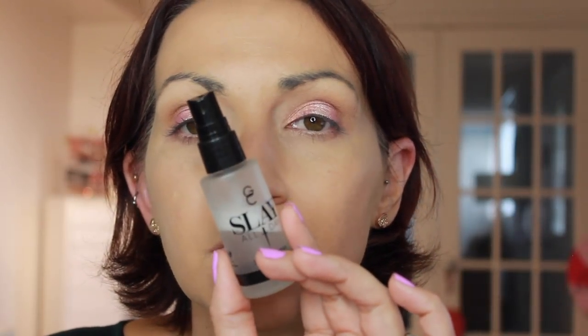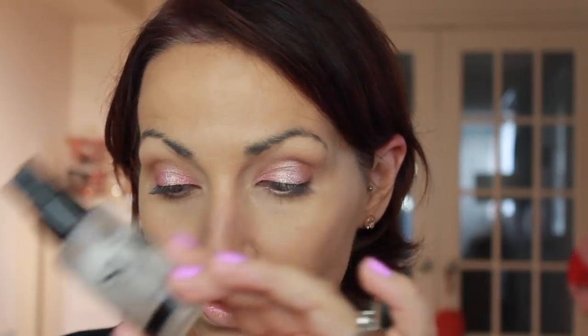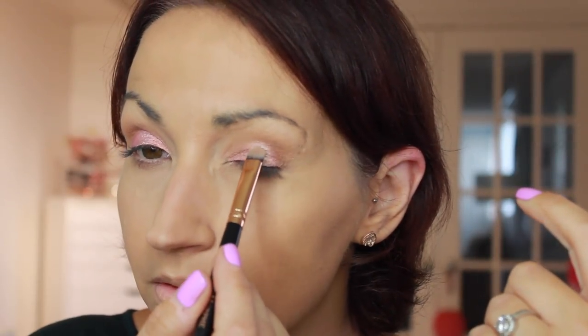That setting spray smells so good. It's rose. It's coming out on the 26th or 27th? Soon. It's coming out soon. The rose one, best one by far. I like the warmth of the pink with that cool, almost taupey center.